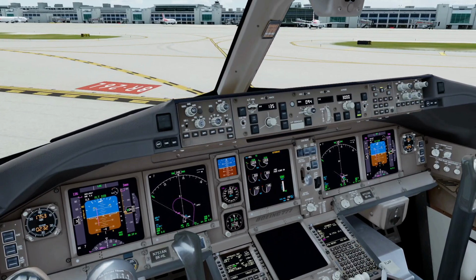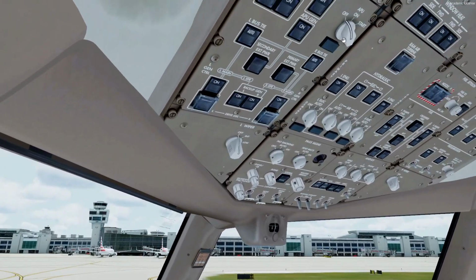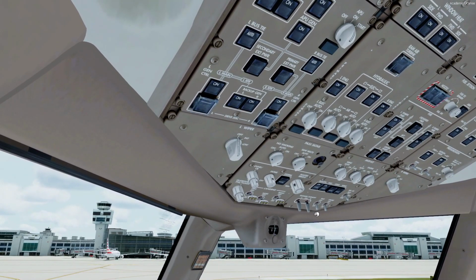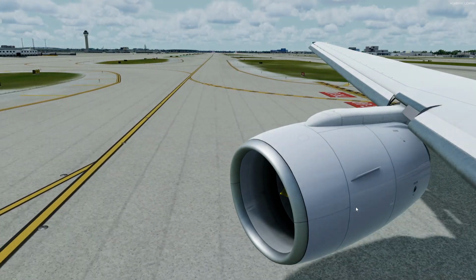Okay, a bit of a quick cleanup. It's going to be a very, very short taxi. Gates are just straight ahead. Let's quickly fire up the APU. And strobes come off. And probably the spoilers are down. Okay.